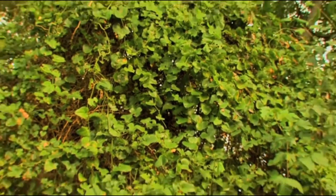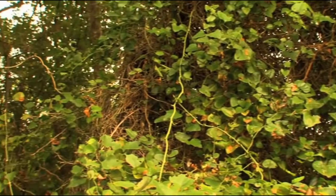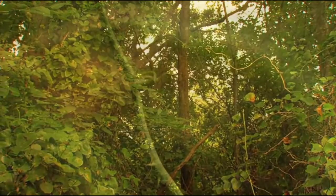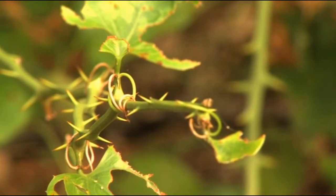One of the vines that you see growing over many of the plants along the trail is the greenbrier. It's a native plant with a robust growth pattern and can take over an entire area in a short period of time. Greenbriers are the only vines that have both tendrils and thorns, making them easy to identify.